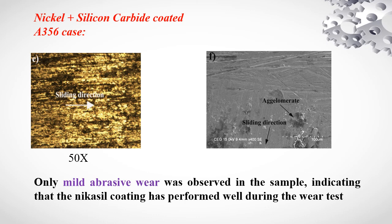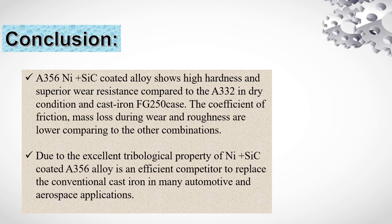So our Nicasol coating has performed very well during the reciprocating wear test. In conclusion, we say that the Nicasol coated aluminum sample is an efficient competitor to replace the conventional cast iron in many automotive and aerospace applications, owing to its high hardness and superior wear resistance.